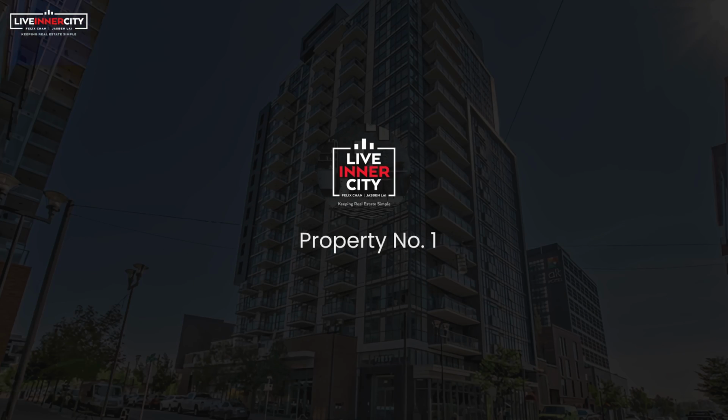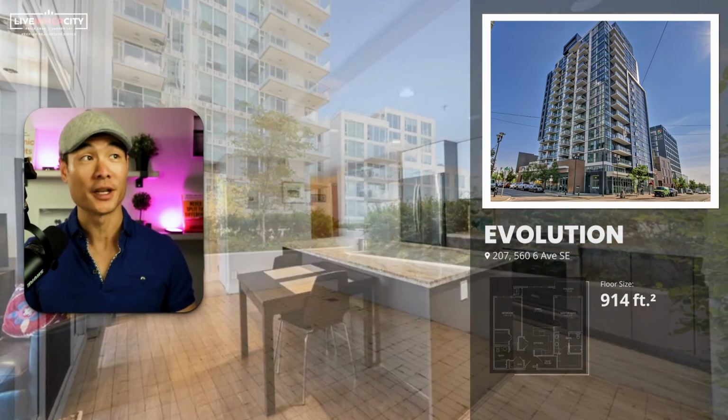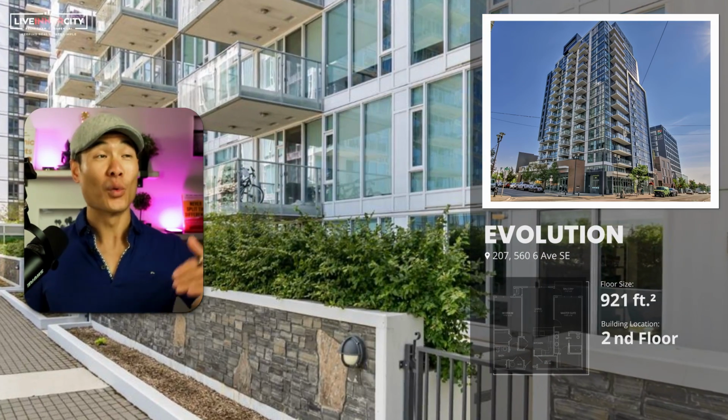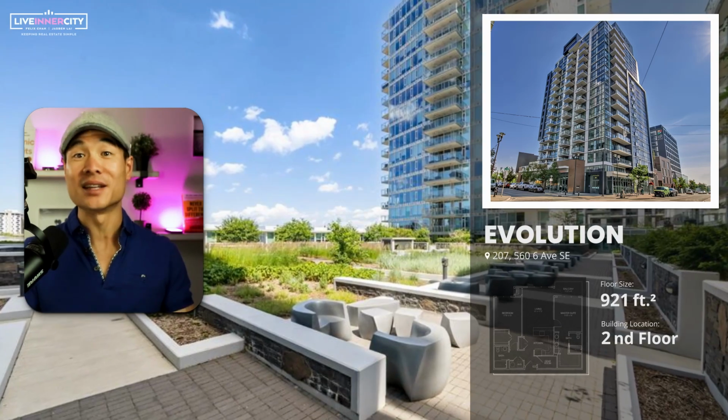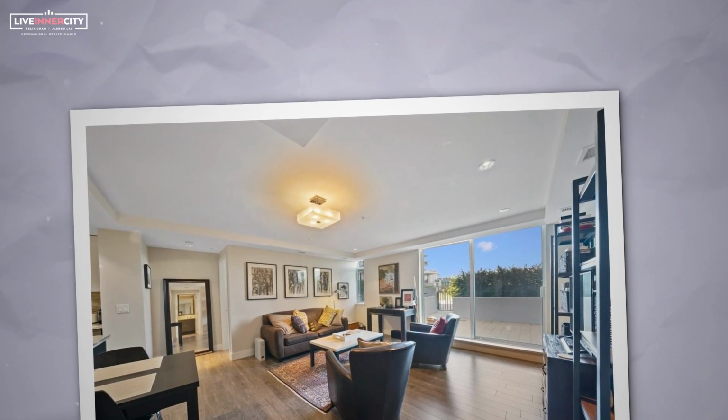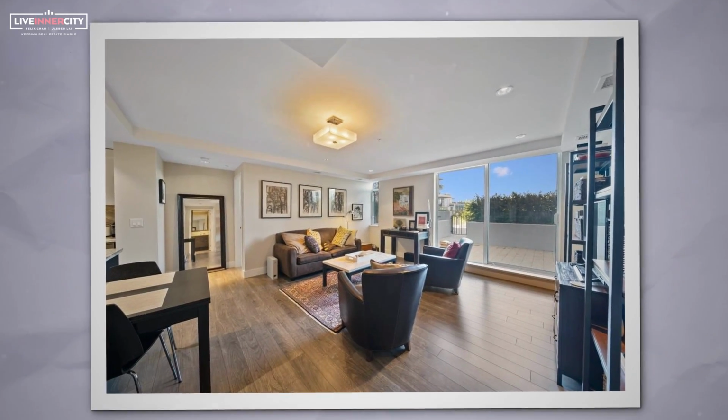So enough about the area. I'm so excited to show you these Evolution units because these are actually the rare ones. So this first property is 921 square feet and is on the 2nd floor, which is where the outdoor terrace is with plants and barbecue area and seating all over. It is a communal space. Calgary condos that are typically on the same floor as the outdoor terrace usually have massive balconies, and this one is no exception. I mean, check out this huge balcony.